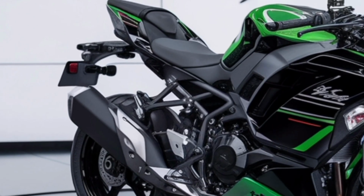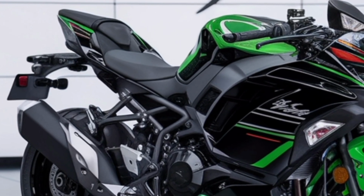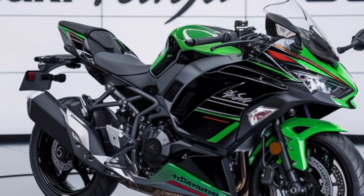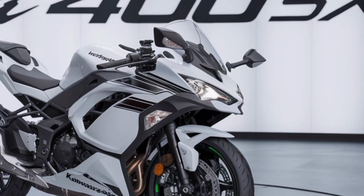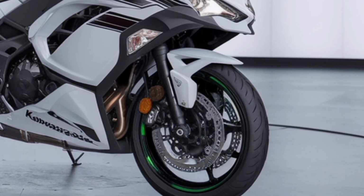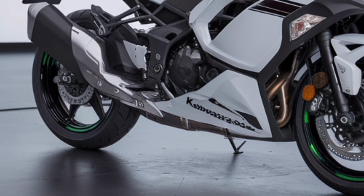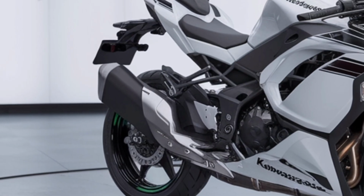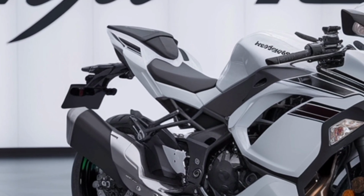When it comes to performance, the Ninja 400SX balances sporty excitement with long-distance comfort. The revised chassis geometry provides sharper handling than typical sports tourers, yet it remains more stable and planted than the track-focused Ninja 400. The suspension setup is key here: telescopic forks at the front with slightly longer travel than the Sport model, and a preload adjustable monoshock at the rear. This ensures the bike can handle both city potholes and highway sweepers without unsettling the rider.